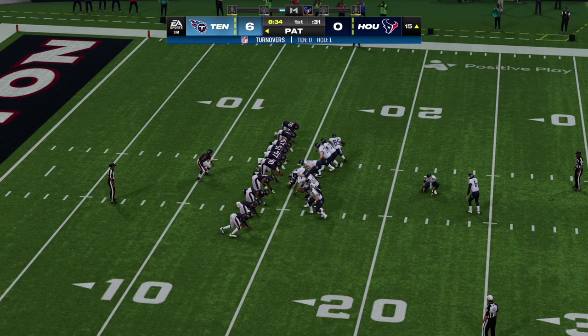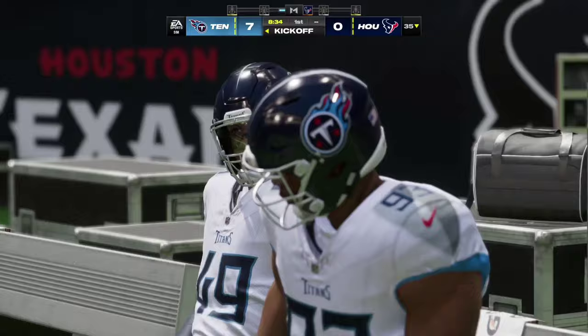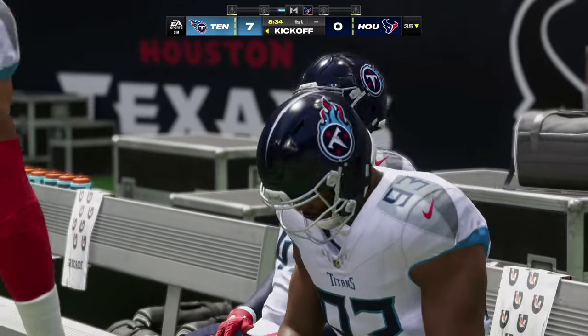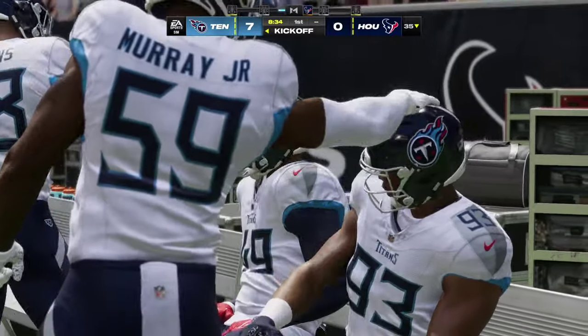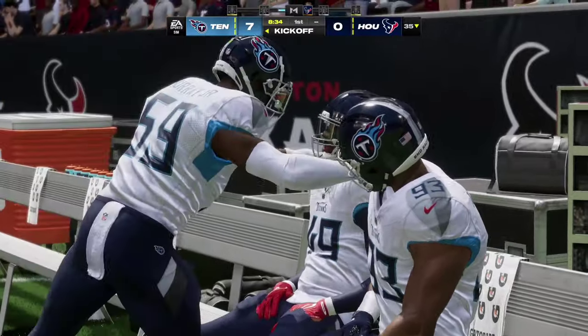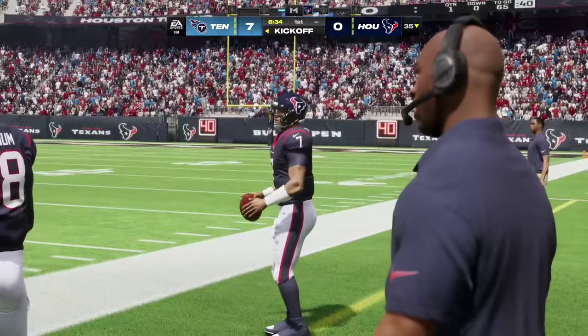Nick Folk for the point after. And this is good. Our score, 7-0, Tennessee. So not only the cough up, but then the pickup on the other side, the scoop, and the score the other way, the fumble return for a touchdown.